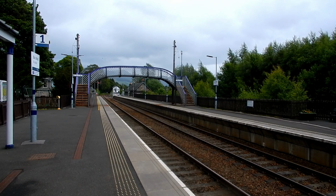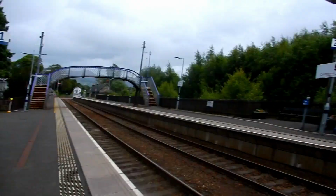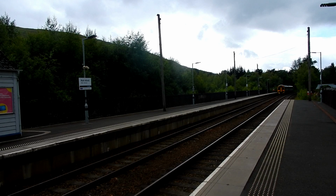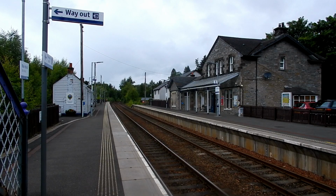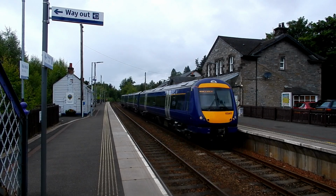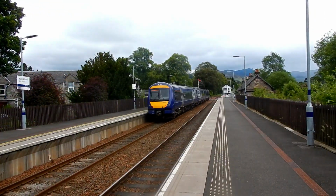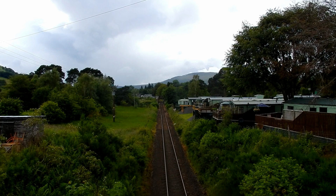And this is 1H13, the 1622 ScotRail service to Elgin from Glasgow Queen Street. This is 1B54, the 1640 ScotRail service to Edinburgh from Inverness. And this is 1T72, the 1654 ScotRail service to Glasgow Queen Street from Edinburgh.